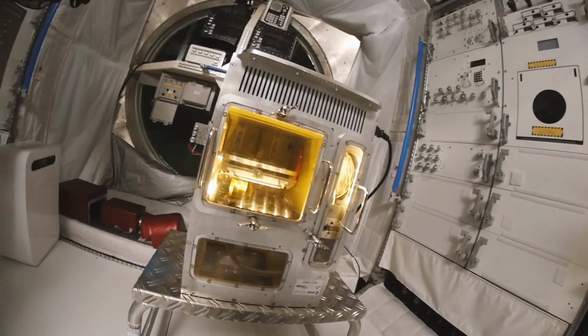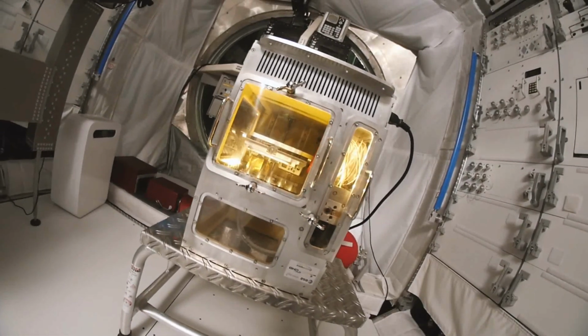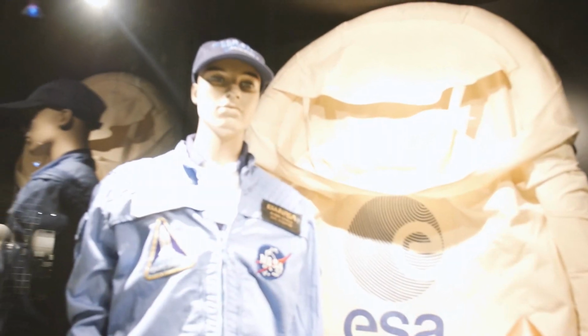So the printer that has been produced by the consortium is very robust and is capable to print engineering thermoplastic like PEEK. That means polyether ether ketone. So this plastic is very interesting because it's one of the most resilient thermoplastics, very high thermal resistance, but also biocompatibility. The printer needed to be tested, and of course all the tests were performed to meet the operational requirements of the International Space Station. But moreover, we needed also to see if this printer is capable to print functional parts that can be useful for the astronauts in ISS.